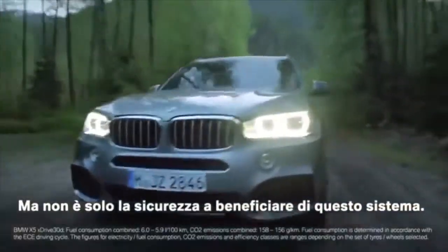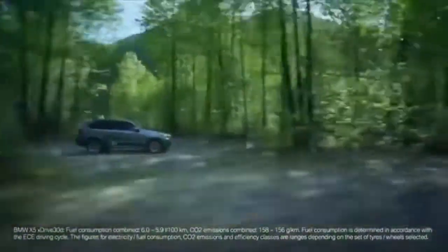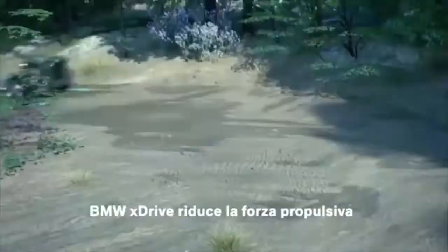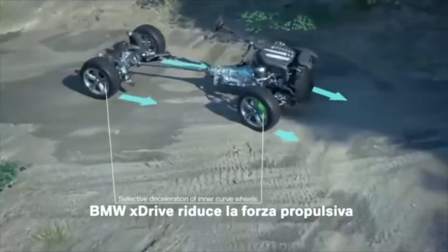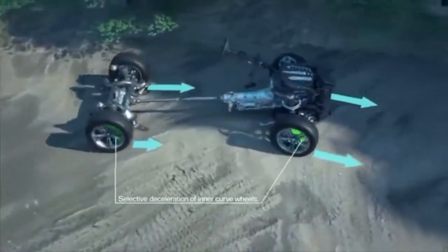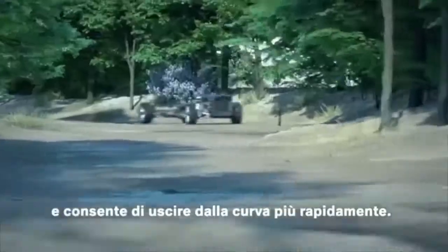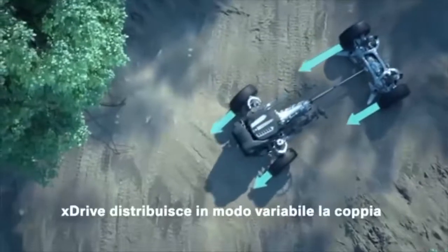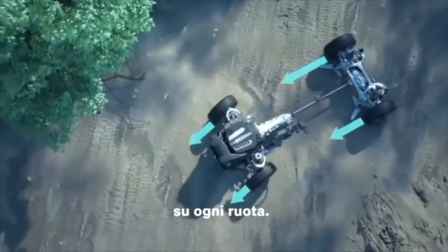But safety is just one side of the coin. The other is more driving pleasure. If you drive through a curve, for instance, BMW xDrive reduces the power on the inner curve wheels. This supports the side motion and gets you out of the curve faster. xDrive distributes the torque differently on every single wheel.